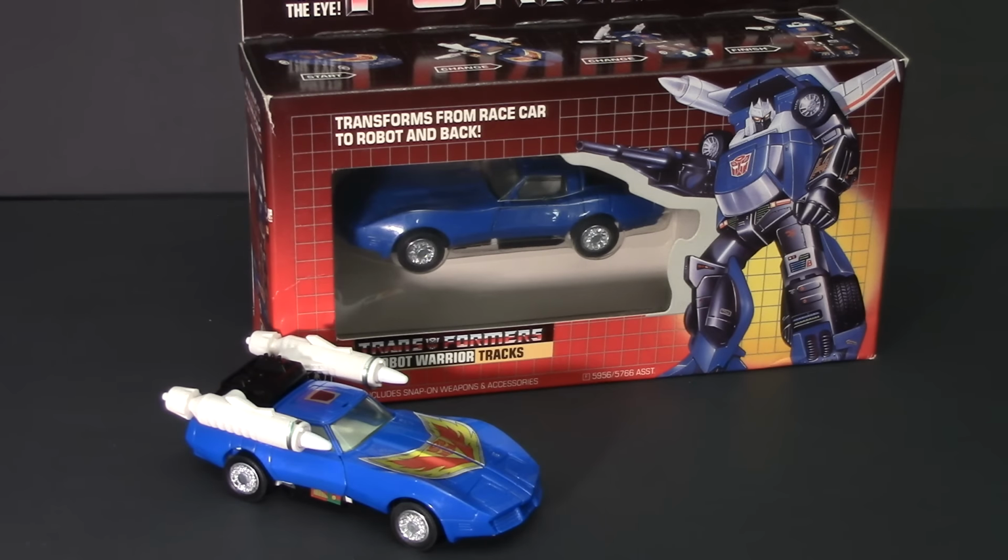That is one good looking vehicle. And you know the funny thing? Trax already knows that.